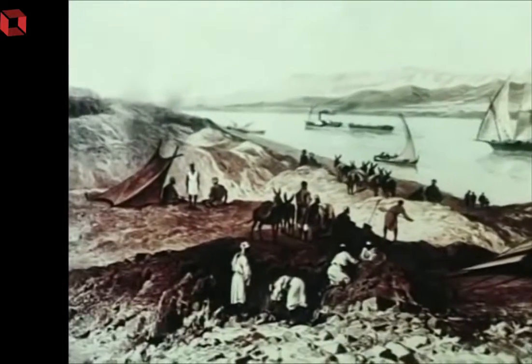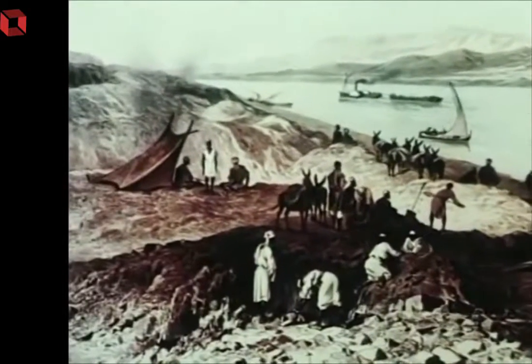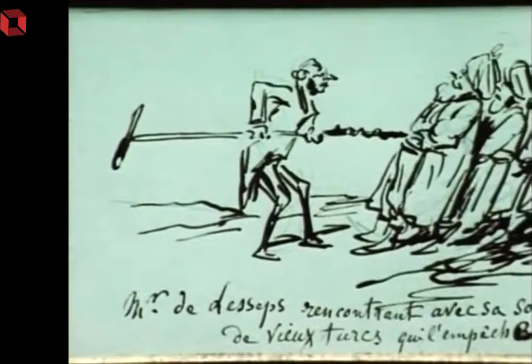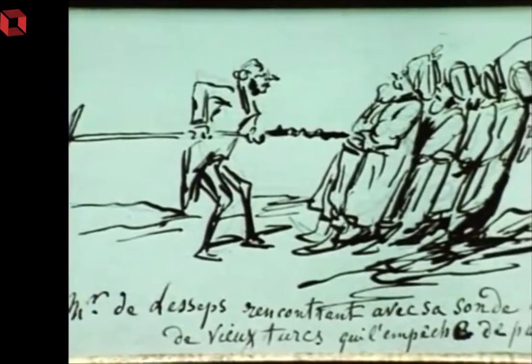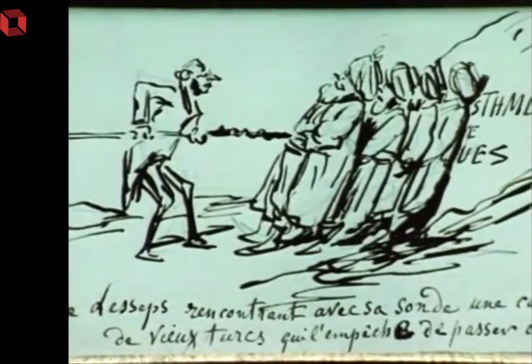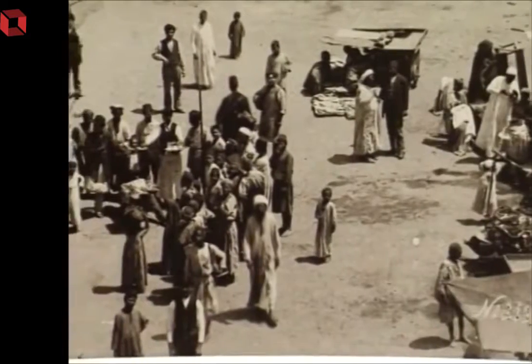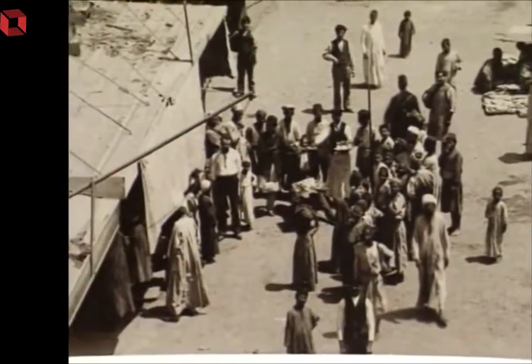Whether the Egyptians were paid for their labor or even given tools to dig with remains a topic of debate to this day. At least 25,000 Egyptians died digging the canal because de Lesseps neither supplied them with housing, with food, nor even with tools. They had to dig with whatever tools were available. And you have pictures of them digging, some of them with their bare hands.